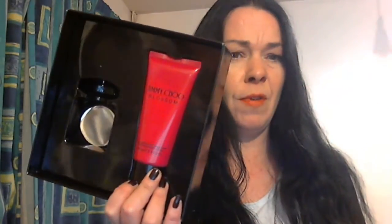So, yeah, as I was saying, it was part of a set. As you can see inside, it comes with a body lotion that smells just as beautiful as the perfume. As I've already mentioned, I love the packaging, and the scent of this perfume is just simply delightful. And I love the packaging of the bottle itself. Can't really say much about the lotion. Nothing fantastic going on there. Though it is screaming pink.